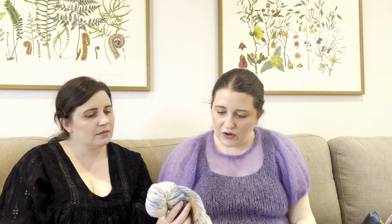But then the other thing that I wanted to talk about for dream weaving was Christmas gifts. These are actually just both from my stash. So I've picked out my Christmas gifts. I'm just going to try and knit everyone in my family a pair of socks for Christmas.